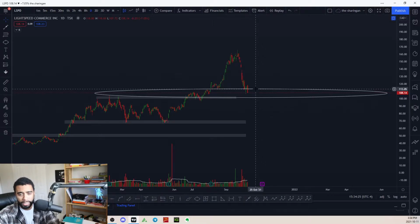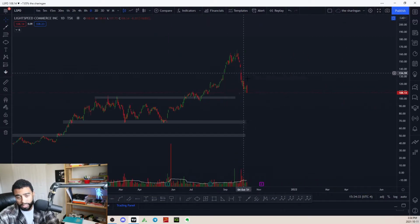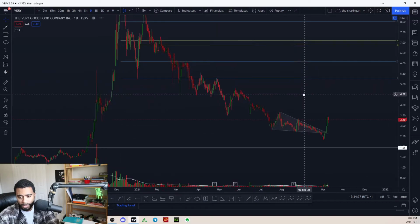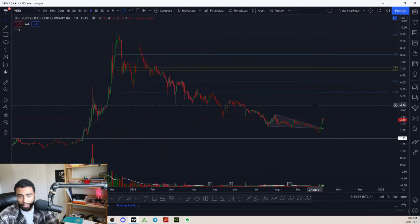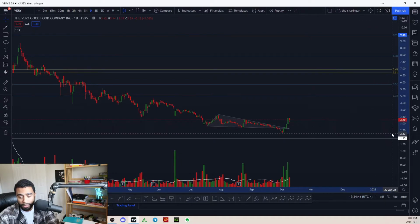It's a good Canadian name. I'm not sure exactly what the company does, but technically the chart is in a nice, beautiful uptrend. So this is probably a great time to buy this stock. Very. So I've been waiting for this. We finally get some nice big pullback on Very.